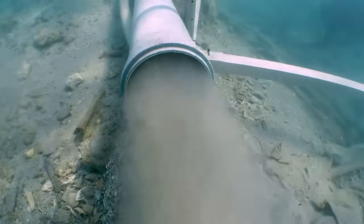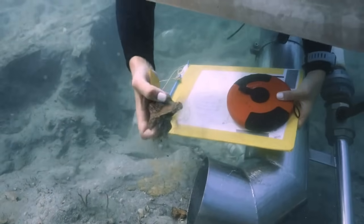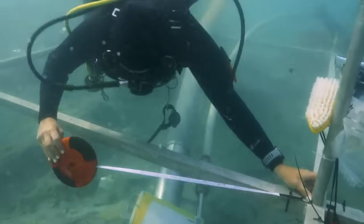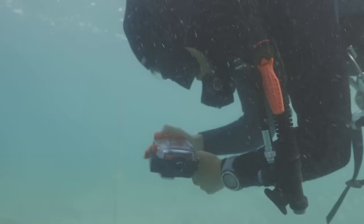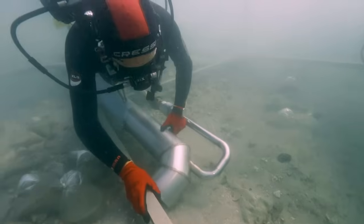Facing uncertainty about what lies beneath, the team must be vigilant in spotting fragile artifacts before they are harmed. After an artifact's resting location is precisely measured, it's assigned a unique identifier, photographed, and placed in a secure net bag. According to analysis of them, we can tell from which period they are.